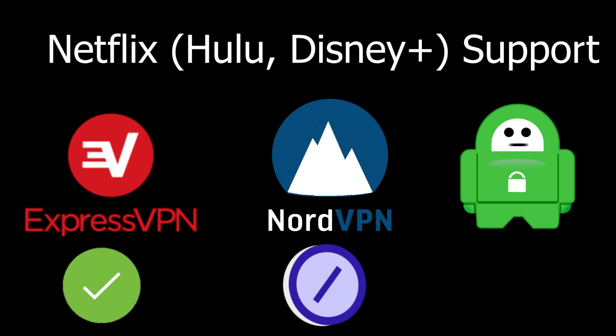And Private Internet Access, you can never connect to Netflix on it. All their IPs are blocked by Netflix and Hulu, and it doesn't seem like Private Internet Access really does anything to get around that. So both ExpressVPN and NordVPN are actively working to make sure that Netflix works on their VPN. I've seen NordVPN work often, but not quite as stable as ExpressVPN is with Netflix.